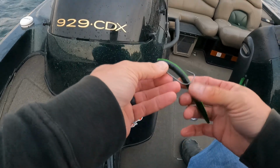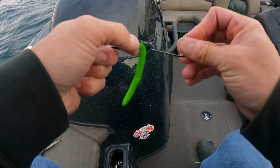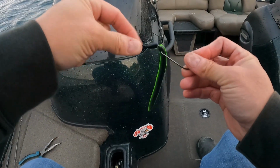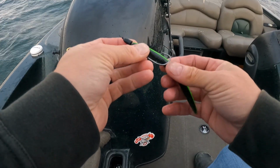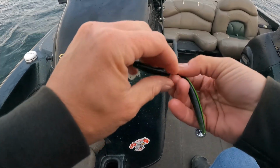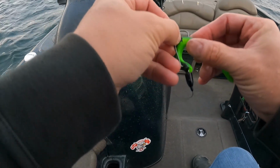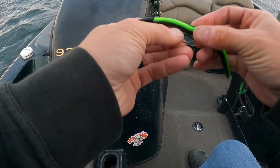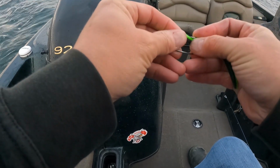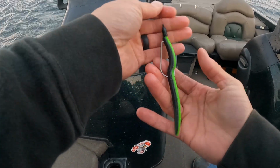Yeah, so here we go. First victim on the OG Googan color reserve Lunker Log. Yeah, it took a little bit. It looks like I had this swimming up higher in the water column, so I don't know. Maybe today they will want to chase moving baits, but we're gonna keep this going for now.